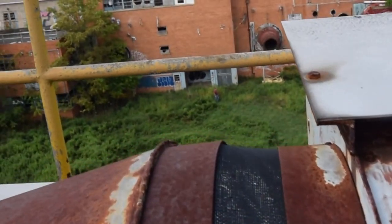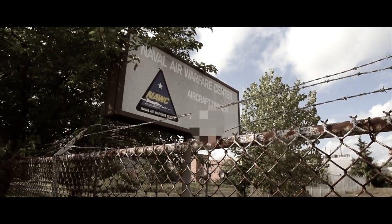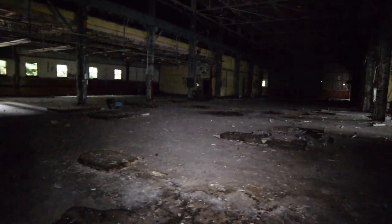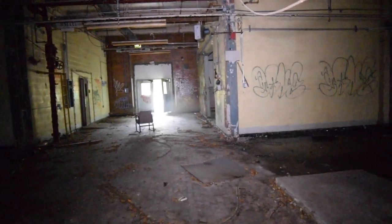There's a person right there. George. Oh shit. Oh fuck. Oh, there was a door right here. Yeah, but we have to go through the open spot.